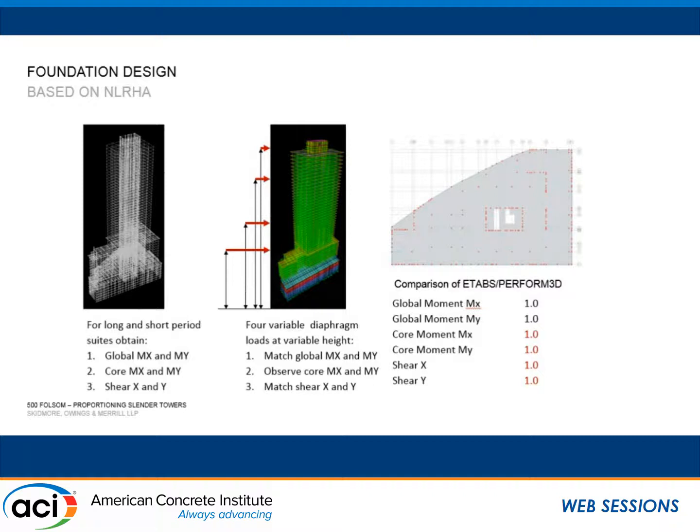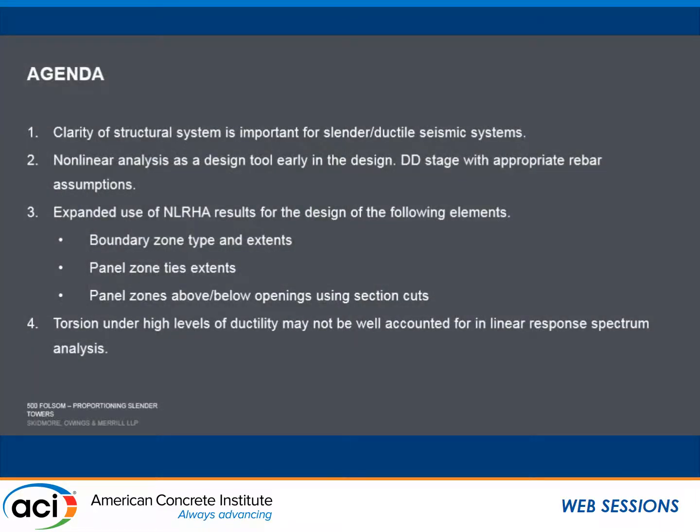So this was a little multi-objective optimization to come up with a series of forces at different heights and different magnitudes so that we have the correct design moment in SAFE, whether it's a global moment, the moment in the core, base shear at ground level, what have you, and we can actually concurrently satisfy all those with just one load combination, so that's kind of nice. So I think that's it.